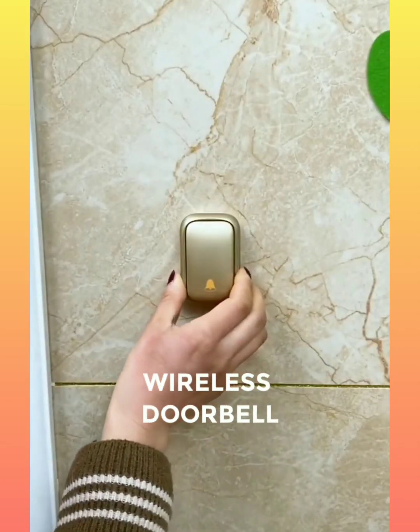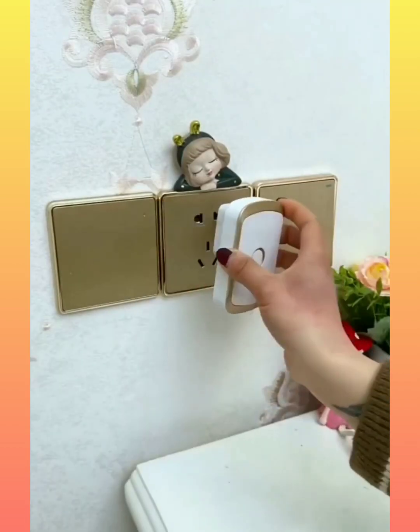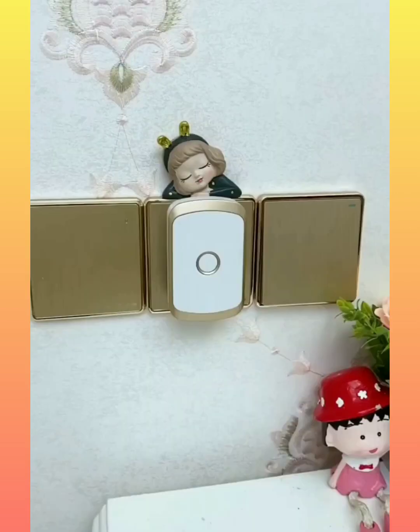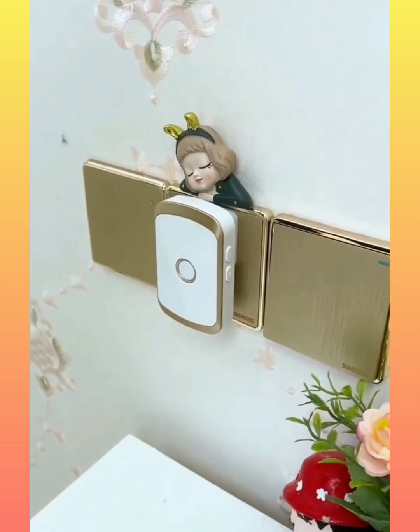Ring in convenience with our wireless doorbell. Our wireless doorbell offers a customizable selection of chimes and tunes, ensuring you never miss a visitor again. From classic tones to festive melodies, you can choose the perfect sound to suit your style and set the tone for every arrival. With its plug-and-play design, our wireless doorbell is a breeze to set up. Simply attach the transmitter to your door frame and plug the receiver into any standard outlet.